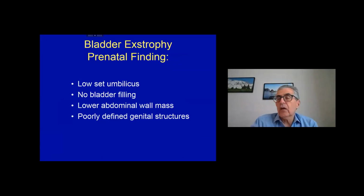Lastly, I'd like to talk about bladder exstrophy. I'm sure that Dana Weiss gave a superb talk on this last week. Bladder exstrophy can be diagnosed antenatally. Because of that, we are seeing a lower number of patients with bladder exstrophy than we used to, mainly because a lot of these are terminated, especially in the European countries.